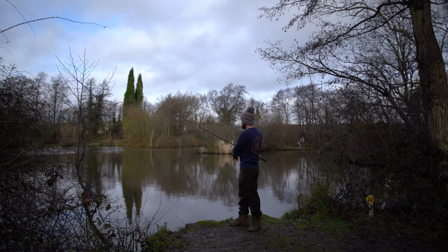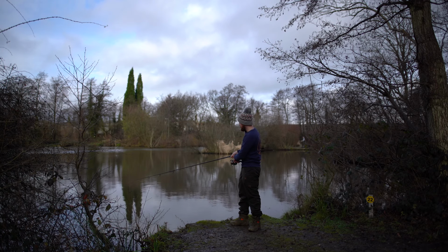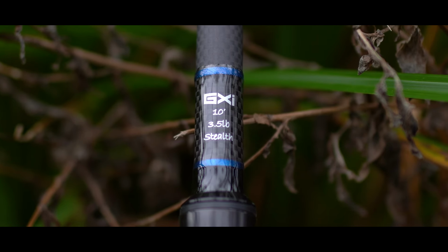If you think that the 3-pound test curve model is going to be a little bit too strong for what you need, if you just want a little stalking rod, then there's also a 9-foot 2.75-pound test curve model available. Again, the other way, if you think it's not quite beefy enough, then there are a couple of 10-foot options and these come at both 3.25 and 3.5 pounds.